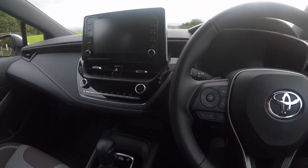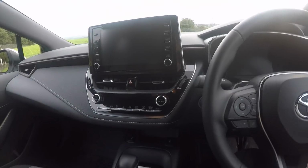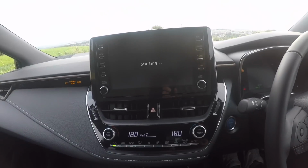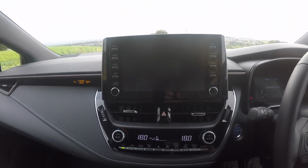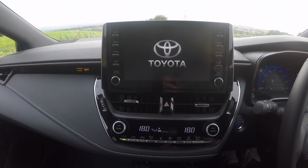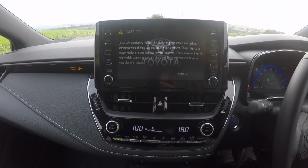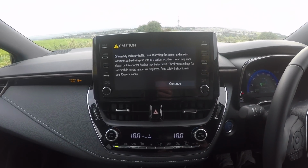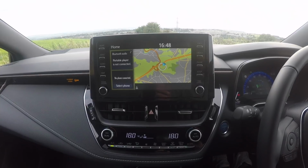So perhaps one of the major things is the infotainment system, which is pretty prominent in the car on this big touchscreen in the middle of the car, and it's fine for functionality. It's got all the stuff that you'd want on it. It's got navigation, it's got Bluetooth, DAB, it's got all the stuff that you would want.